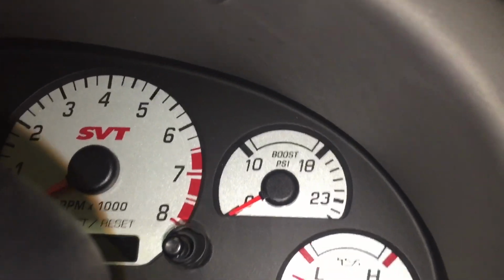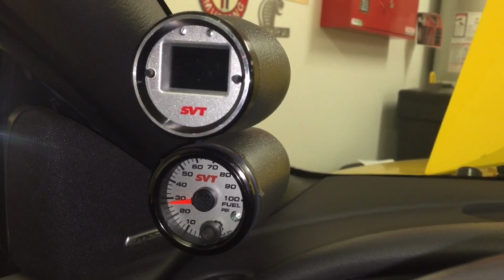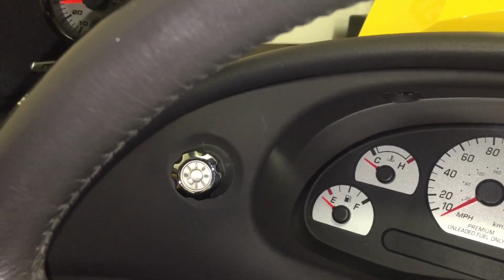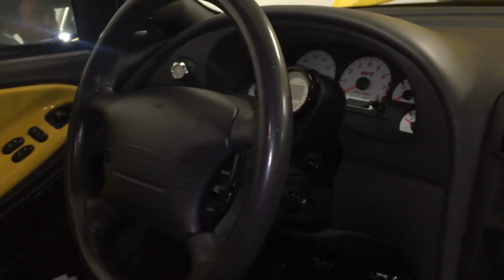I did a Hilton boost overlay. That was another 40 bucks or so. I didn't really list that on the chart. And the Aeroforce Interceptor here at the top. And the SOS gauge pod too, which is about 200 bucks. My brother gave me that. But anyway, the failsafe and then the fuel pressure gauge. So anyway, pretty basic on the inside.